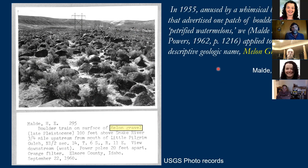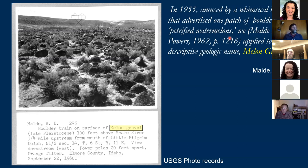And I've always wondered if Malde actually had that valley named himself so that he could name this gravel the Melon Gravel. And the reason why he wanted to name the gravel the Melon Gravel was because he was inspired by what he described as this whimsical billboard that advertised one patch of these boulders as petrified watermelons. And so in an earlier paper, Hal Malde and Harold Powers formally named them the Melon Gravel.